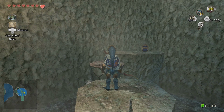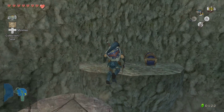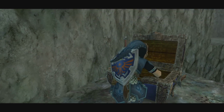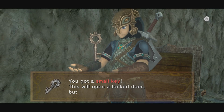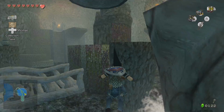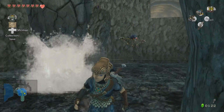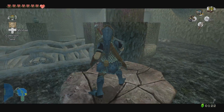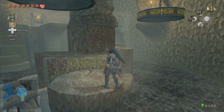If you fall down, there are those blue Tektites, but it's okay. You can dodge them or use that back slice on them. That'll take them down in one hit. All right, and there's the small key that we need. So we're good. Now we are heading to the, oh no, we'll be all right. Just gonna kind of sneak away onto this before it gets me. Okay, we're good, go, go, go. Make a daring escape, Link.